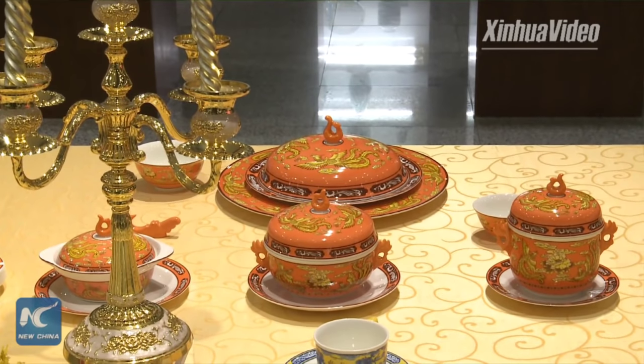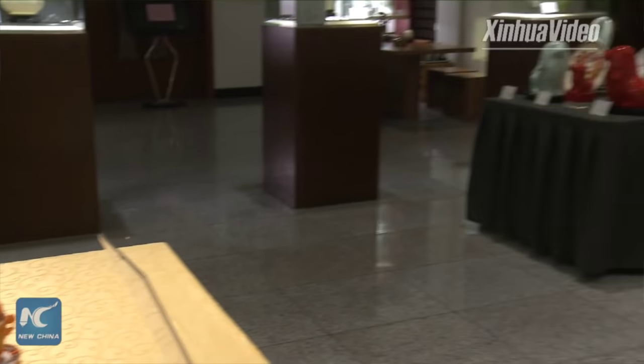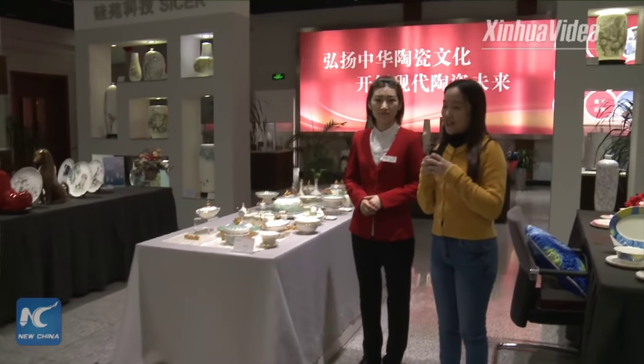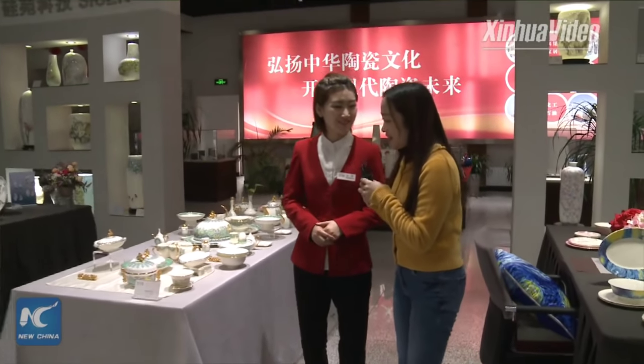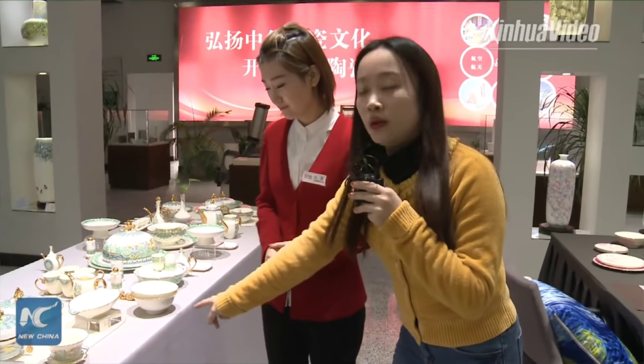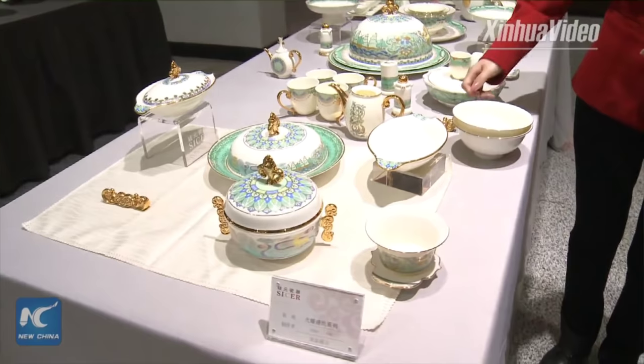Okay, so to get more detailed information about some of the very delicate Chinese porcelain artifacts, we are very lucky to have an expert today, Ms. Liu. 您好. So, well, the first thing I'm wondering is about this ball. Through our camera, we can see this ball. It's like it's not totally in white.